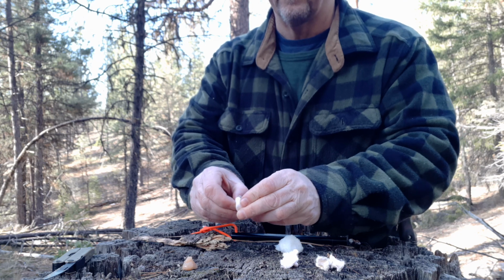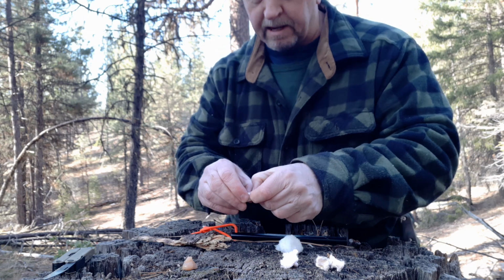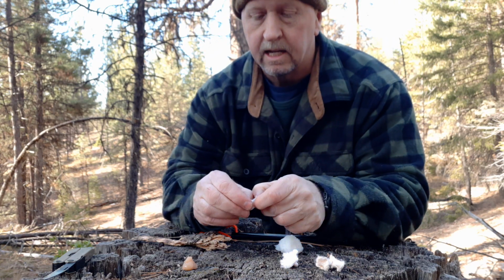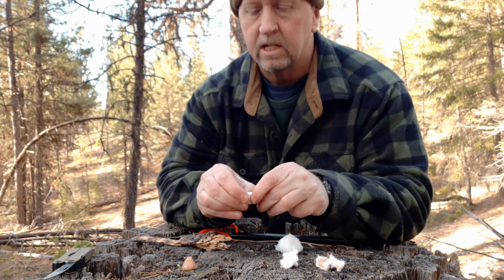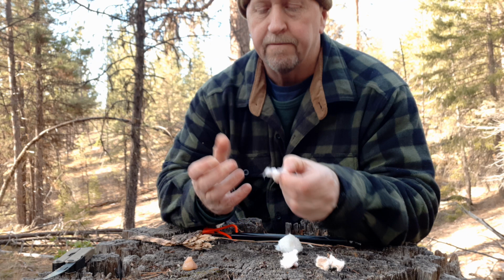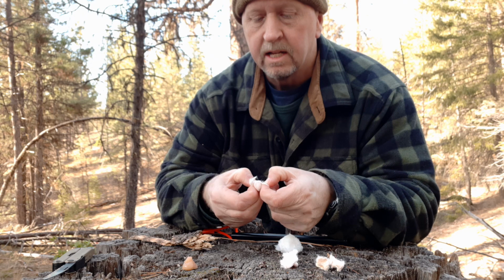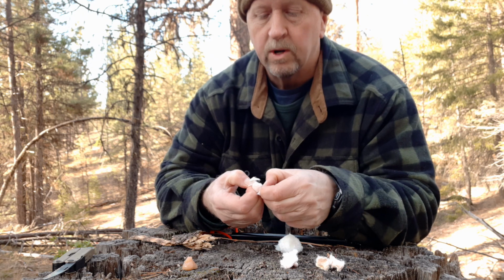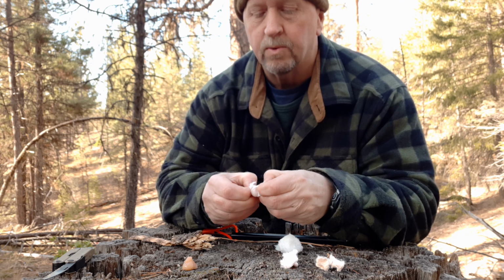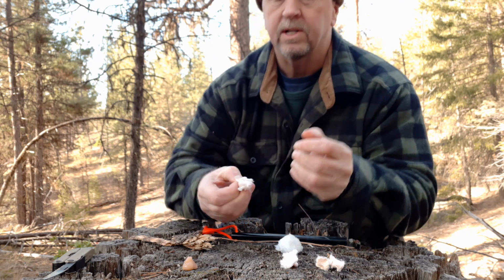This thing is an absolute pain. This is the worst of all of them. I would not recommend these, period, to anybody. Sorry to say, this thing is just a pain to open up and pull apart and get to some dry fibers. And if my hands were shaking right now, it's so slippery on the outside with whatever they impregnated it with for fire starting that I wouldn't even be able to hang on to it to do this. This is just a ridiculous amount of work for not that great of a fire starting source.